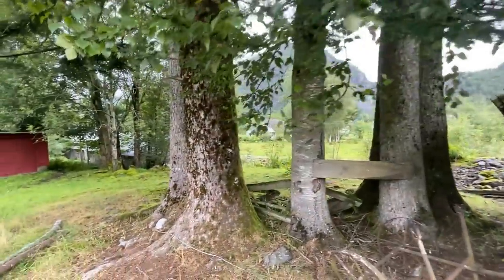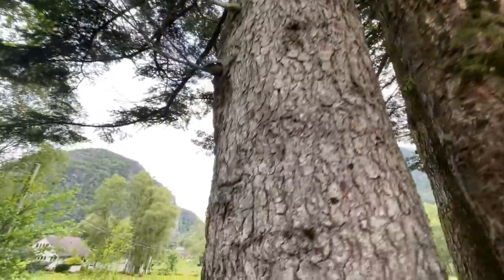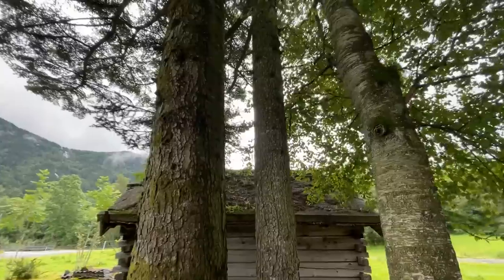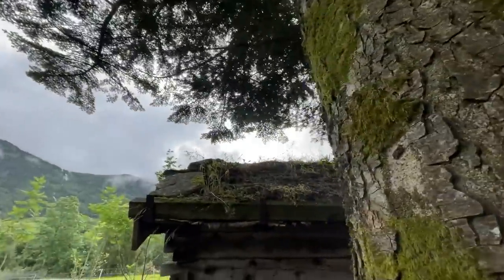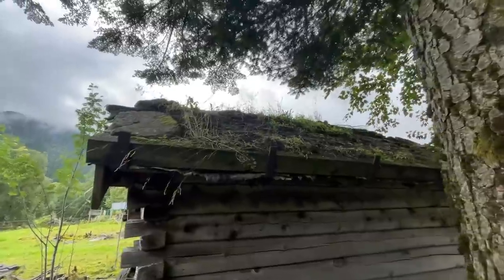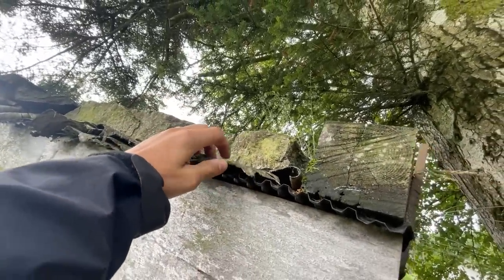So these are the trees that we're taking care of today. They're big old Norway spruce trees, which is really cool for me to be removing in Norway. This one we're gonna have to lower limbs out of because it's over this building right here. It's really cool. They use stones on top of birch bark for the roofs. And so yeah, we're gonna have to lower this one.